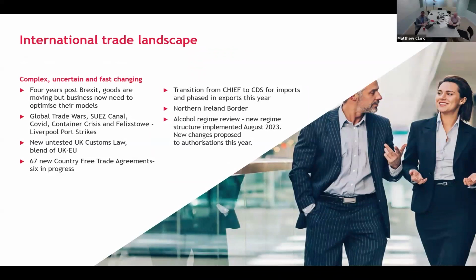In the UK, there's still a lot of untested law post-Brexit, so I still see a lot of HMRC officers quoting EU law rather than using the new UK law as it should be used. We've had a transition between an old import declaration system to a new one last year. We've still got changes on the Northern Ireland border, and the alcohol regime has changed quite significantly over the last 12 months with additional changes this year.